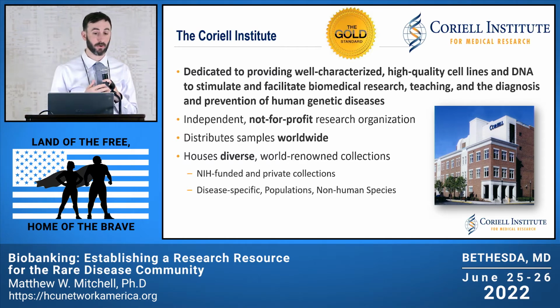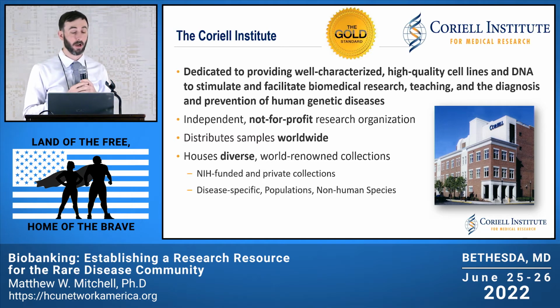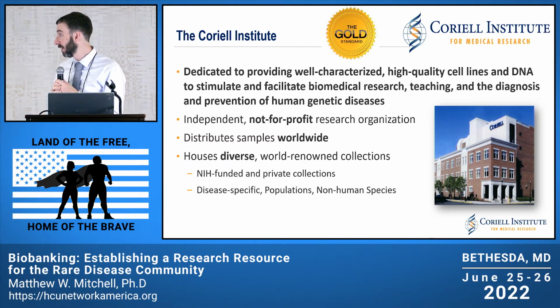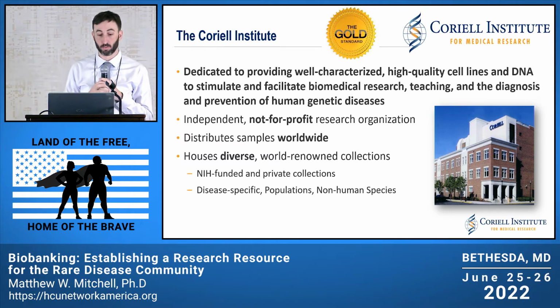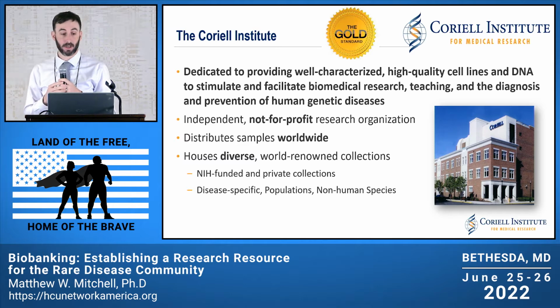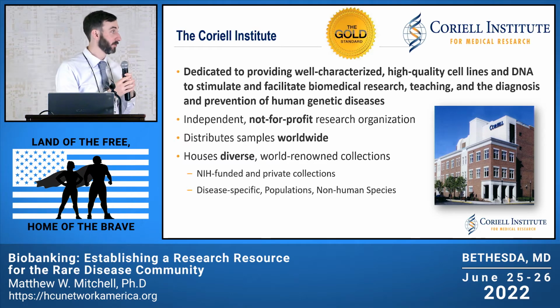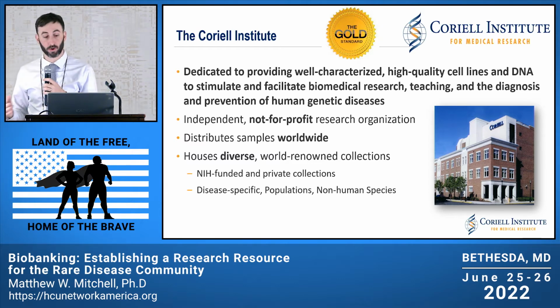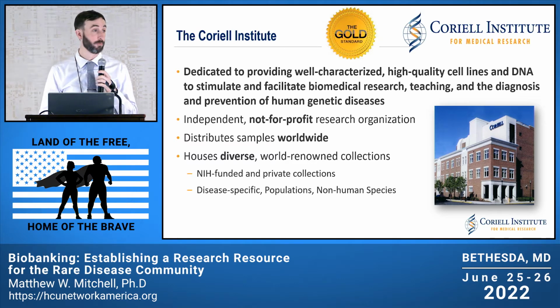At Coriell, we house a number of diverse and world-renowned biobank collections. We have several NIH-funded biobanks, the NIGMS repository being one of those, and a number of private biobanks as well. They cover a number of different topics. Some, like the NIGMS repository, are disease-specific. Some have to do with human populations around the world, and some even have non-human species as well.